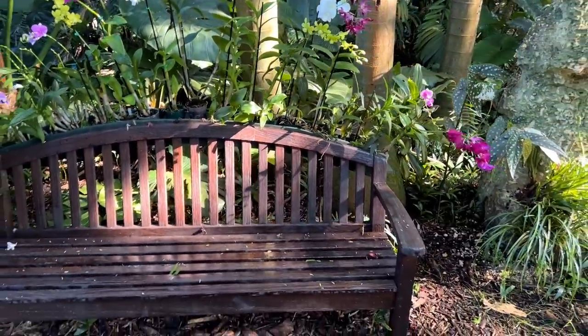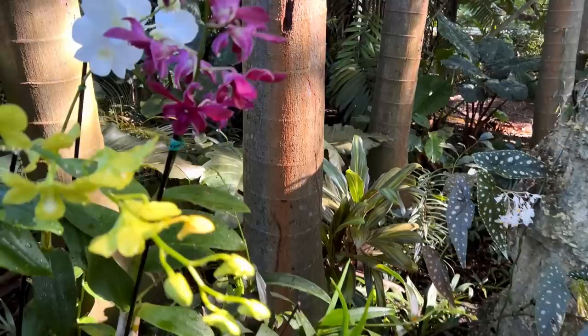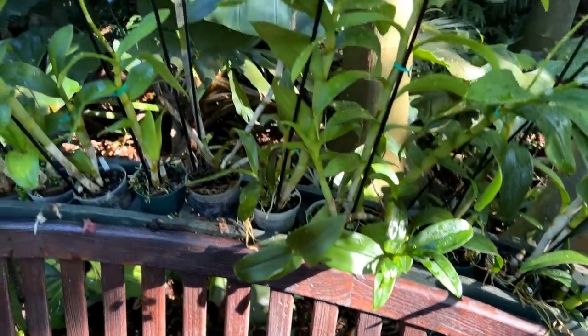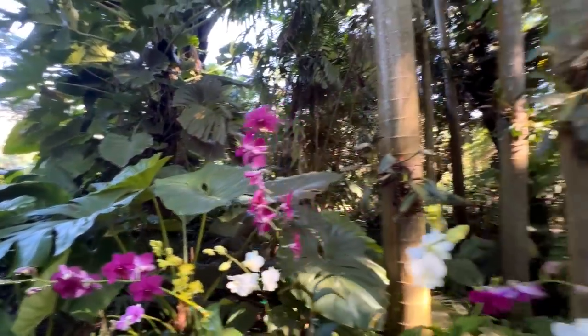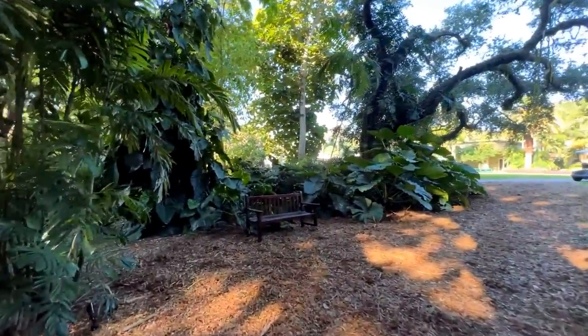Nice little bench as you come in. Some really nice dendrobiums on the back of it. That's kind of cool. Never seen that before. They kind of just have them in a tray on the back of the bench there. Pretty neat. It's a beautiful place so far. And we've only made it like 20 feet in, so this should be a pretty spectacular trip here, guys.